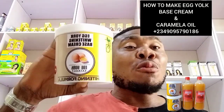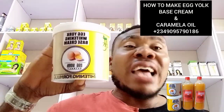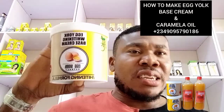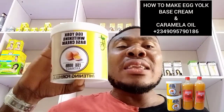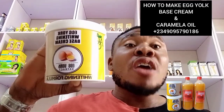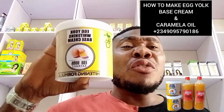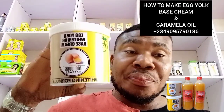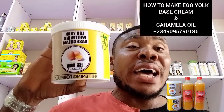You can use this to premix your cream. For those of us who premix, I have it in a large quantity. This is egg yolk whitening base cream. If you just put some few oils, boom, you've got your color, the shade you need. And if you know how to tweak it and put powders, because for us we'll be using powders.